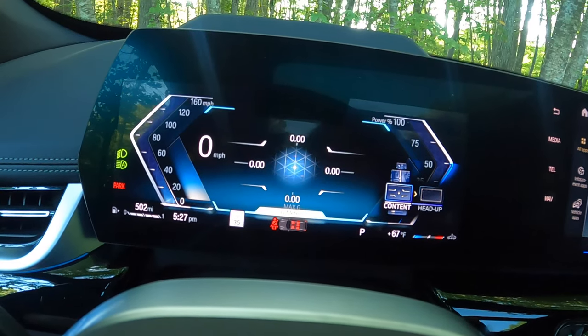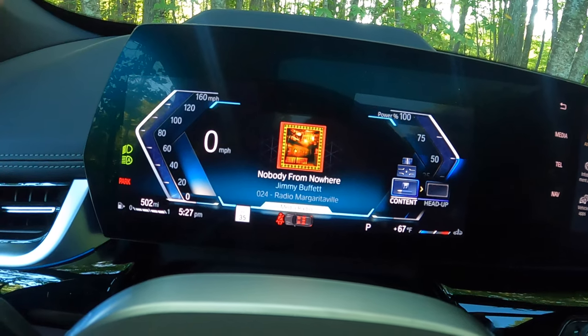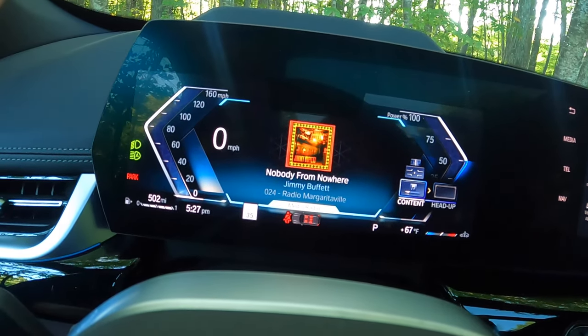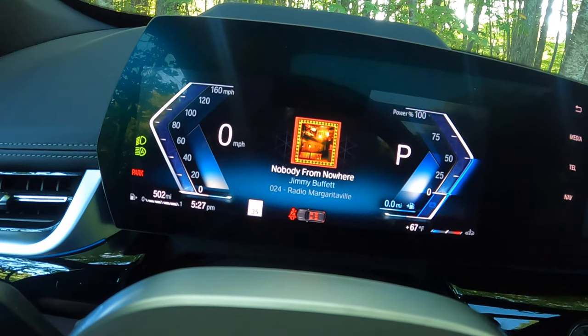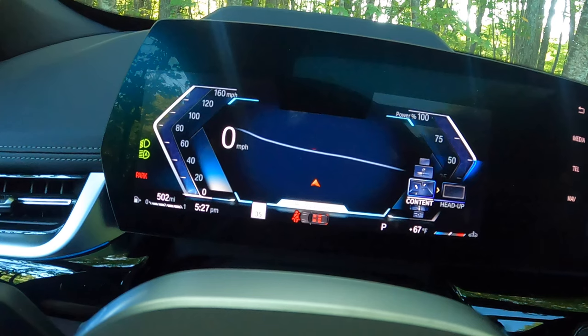Well, that looks like a G meter. Yep. And there's our tunes. Nobody from Nowhere, Jimmy Buffett. That was on there earlier. Now, wait a minute. Why are they still playing that song? Wow. Well, I do like that song quite a bit. Got to go back. Sorry. Here we go. And so those are our choices here.